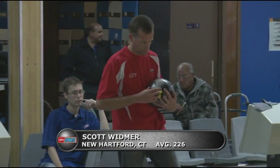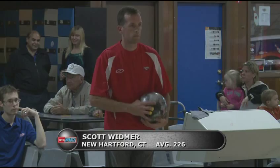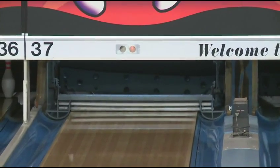That came in a little bit strong. He's going to have to move a hair left. It was a great shot. But again, the righty's in the middle of the lane. You're going to see Frankie, the lefty, all the way to the gutter using that big angle. Widmer with a 226 average picks up the 9 for a spare.